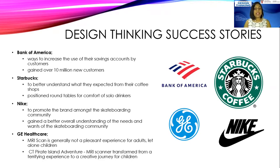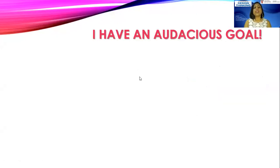Last but not least is my favorite story, which is GE Healthcare. The doctors at GE Healthcare realized that a lot of MRI scans are not pleasant, not even for adults, let alone children. So the doctors decided they needed a new way to get children to not be scared of MRI scans. Using the design thinking process, they created a CT Pirate Island adventure, which means that kids going for an MRI scan felt like they were going on an island adventure. This reduced the terrifying experience of children going through MRI scanners.